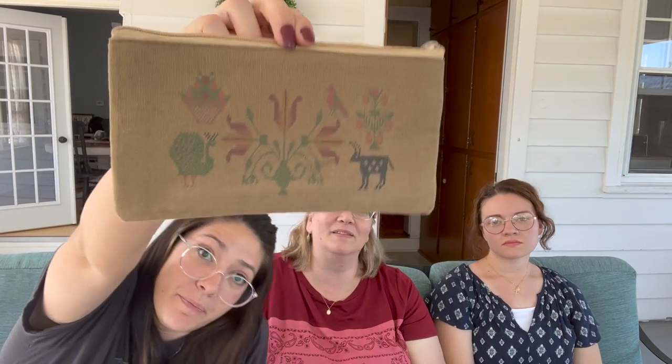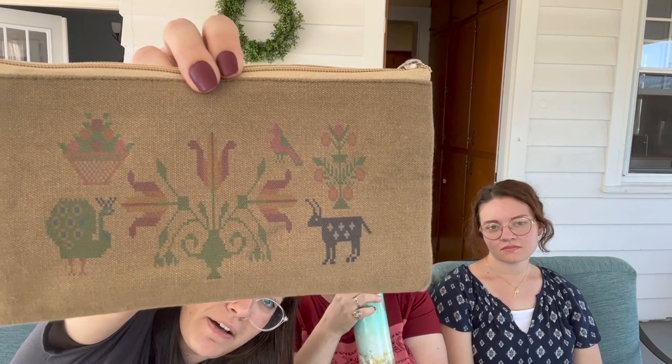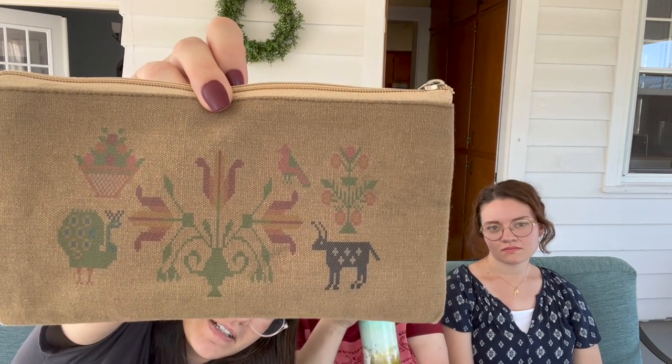And then I bought this at Tomorrow's Heirlooms. That's from Vicky. Look at that cow. I'm obsessed with the cow with the antennas. It's like my favorite thing ever. Legit antennas. That's so funny. I know. It's great. And then what's great about schoolgirl samplers.